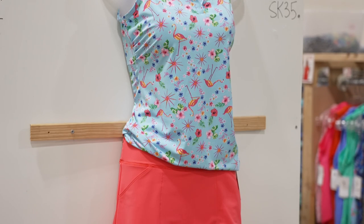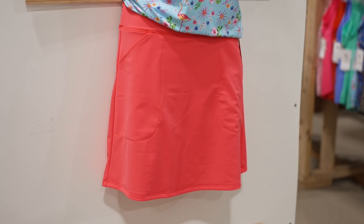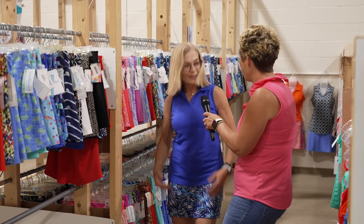Yes, I love it. It matches, and it goes with many of our other prints as well. Why is it your favorite? I like the quartz skort because I'm short. I'm 5'2", and I like the height, and it's fun. This length is fun. First, the material. It's phenomenal.